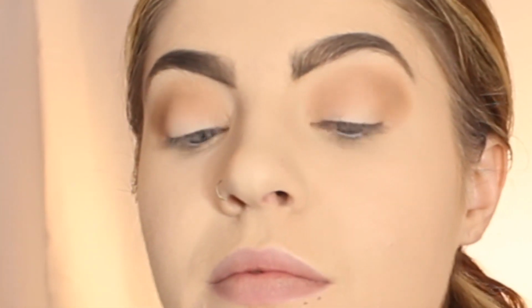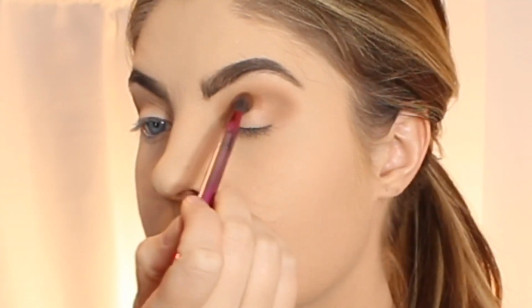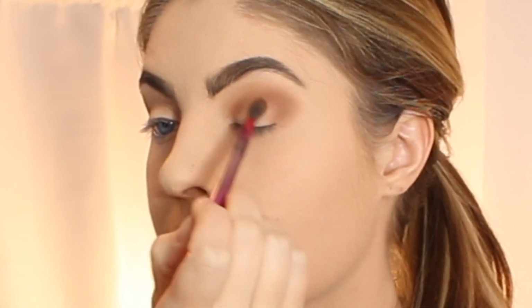So we have our brown transition color set down, if you can see that. This is a BH Cosmetics number 7, and it's just a smaller blending brush. I'm gonna go into the color Majesty, and it's just a little bit darker of a brown. I'm gonna pretty much trace around the lower part of what I just did, right in the crease. So I just added some depth to it.